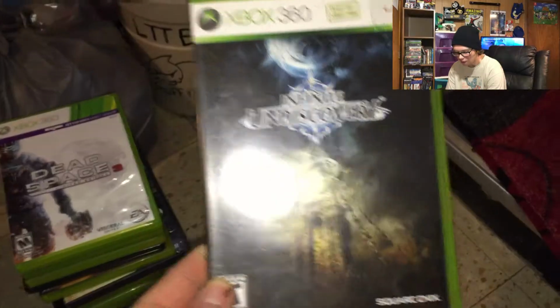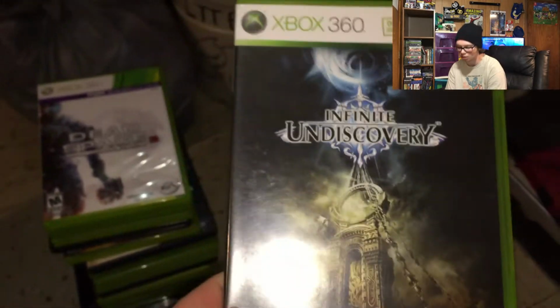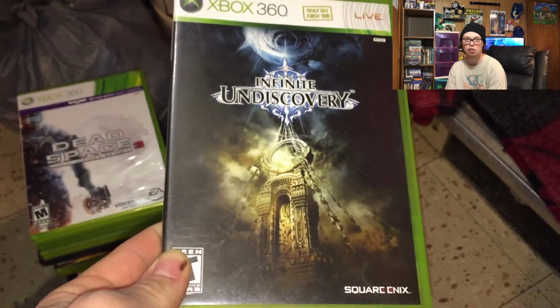We have an RPG. I actually bought this for my friend, and I thought it was gonna be the bee's knees. I haven't even touched it, and that is Infinite Undiscovery. It's a Square Enix game. I bought it because it was Square Enix, and also it's an Xbox 360 exclusive. You know, to add a little bit more to the exclusive collection and add more to the 360 collection, I bought it.